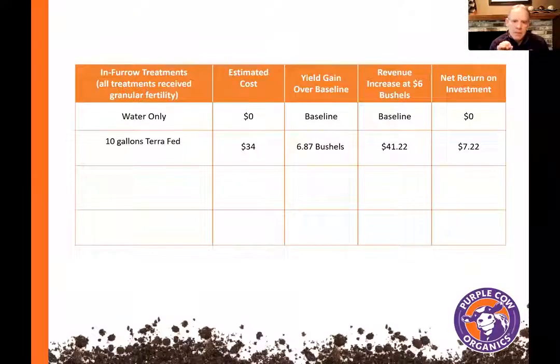Again, this is a 2020 trial with a wide range of inputs. CX1 was selected to be part of it, and the data collected here is designed to show how making a mix more comprehensive can increase the grower's return on investment. So first you have a mix that's essentially carbon only. You can see the bushels and the return on investment.